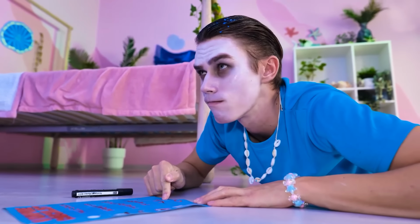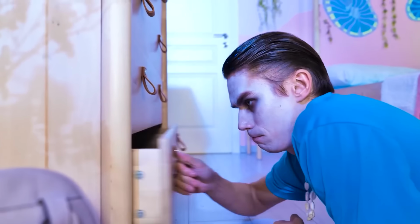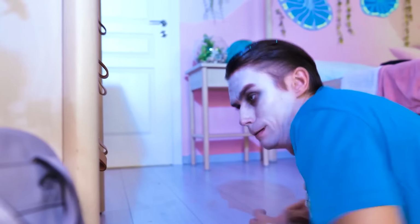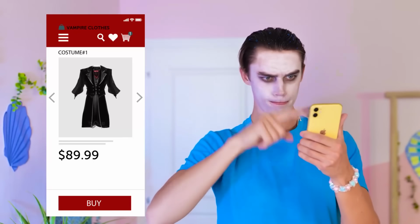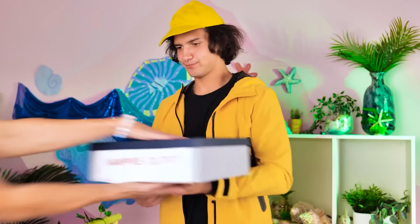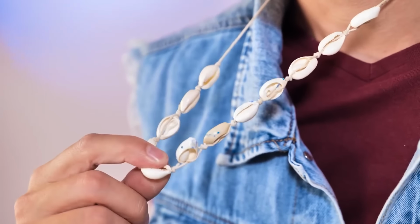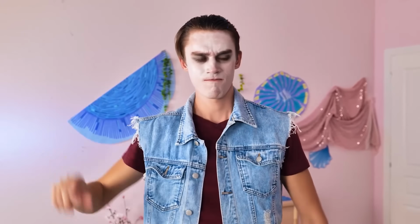Outfit. I should check out my wardrobe. Let's see what we have here. Spiders? I'm not turning into Spider-Man. Whatever. I'll order on Vampazon. It's got all the latest fashion. Your order's here. Yeah, I look cool now. This isn't giving vampire. It doesn't work with the outfit.